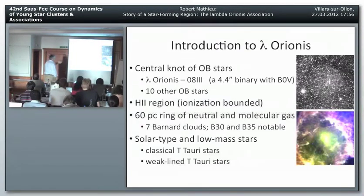There are solar type and low mass stars along with the OB stars. There are classical T Tauri stars, which is nomenclature for stars that still have disks. And there are weak-line T Tauri stars, nomenclature for pre-main sequence stars, young stars. Both of these are pre-main sequence, but less evidence for disks, certainly less accretion going on.